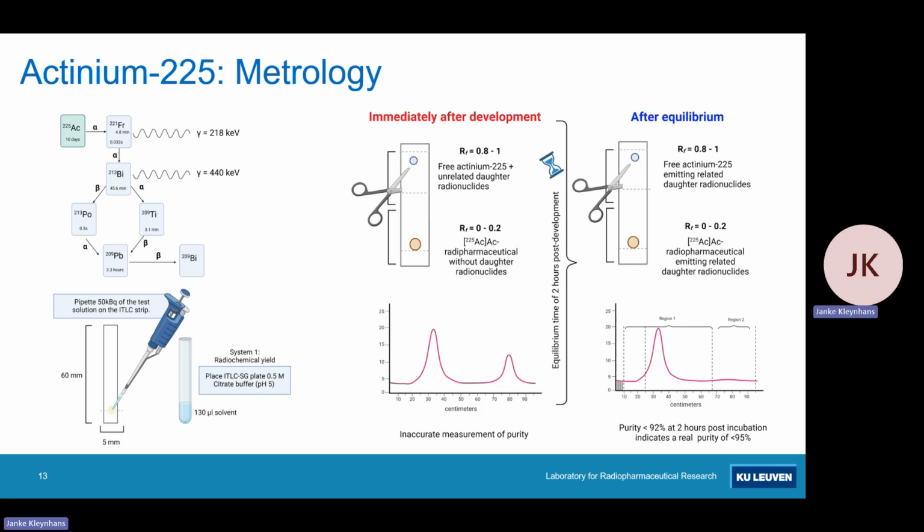Any time you chemically separate actinium-225 by chromatography or by injecting in a biological system, you have to wait for an equilibrium to form. In other words, you have to wait for the daughter isotope to be given off in the right amounts to create a balance so that you can measure accurately the amount of actinium-225. So we never measure actinium-225 directly, but we use francium-221 as a surrogate for the amount of actinium-225 that is there.